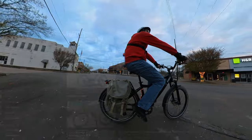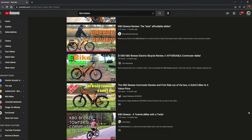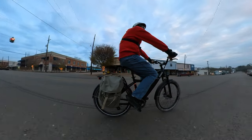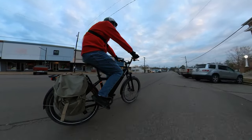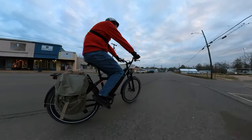There's about 1,000 review videos on this bike, so we're gonna try something a little bit different. I'm gonna tell you what I think is important to me, and what might be important to some of you guys, that's been drastically overlooked in many other videos about this bike. In my opinion, this is like the light-duty pickup of the motorized bike community. It's got everything it needs, nothing it doesn't.